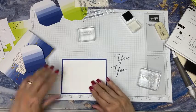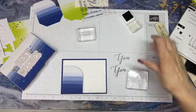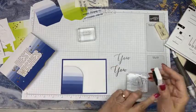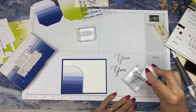You know what? I'm glad that worked. I mean, I do that all the time, but I could just see it not working when I am on live with you. Okay, so we're going to stamp it on the inside of our card now, now that I can get a nice dark image.